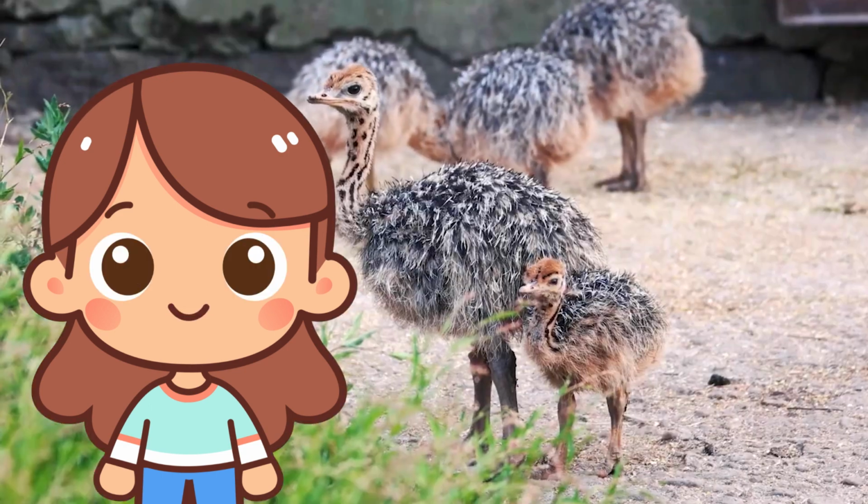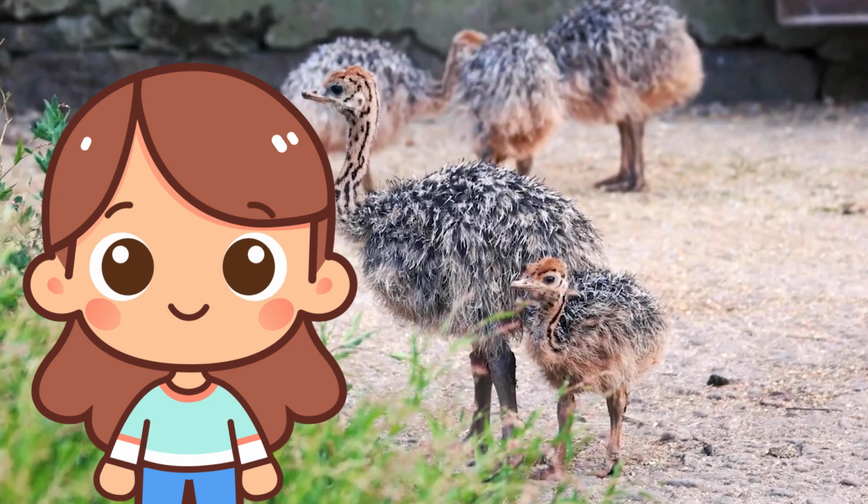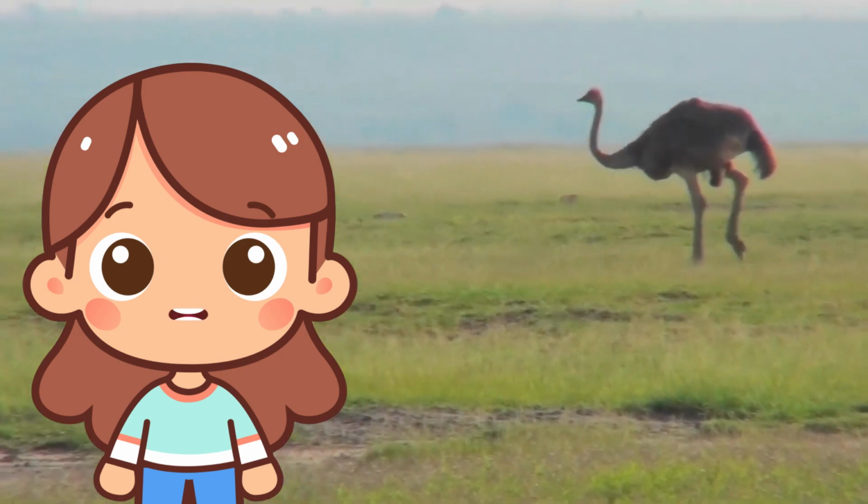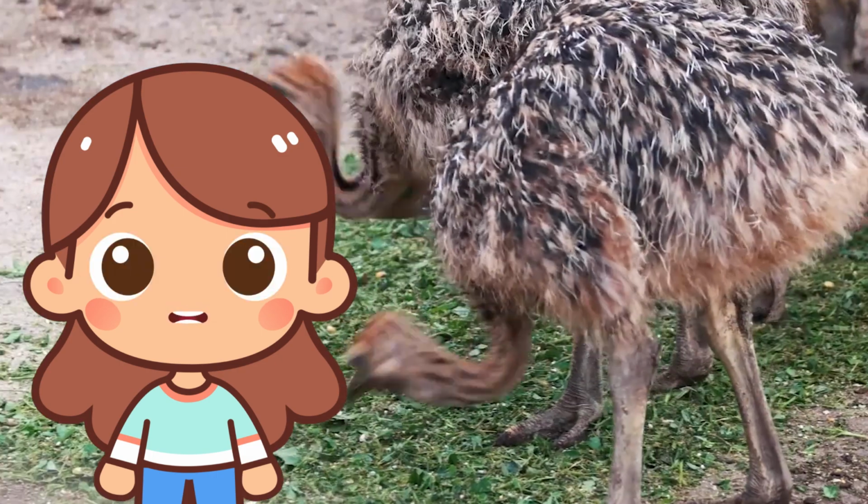O is for ostrich. Ostriches are the biggest birds in the world. They can't fly, but they can run really fast with their long legs.